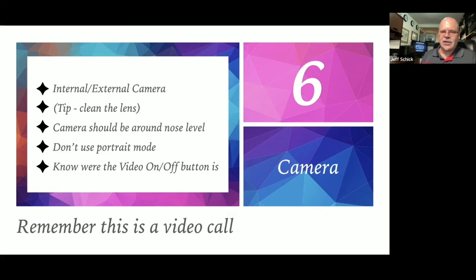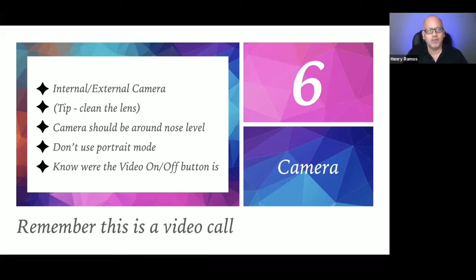All right, we're going to talk internal, external cameras with Henry first. Yeah, so I prefer external just because most laptop cameras are not that great. You could even get a webcam for less than $100. Logitech is a very good brand that I've recommended to folks. And I prefer that, just having the extra control.